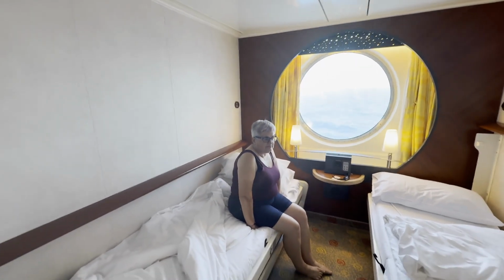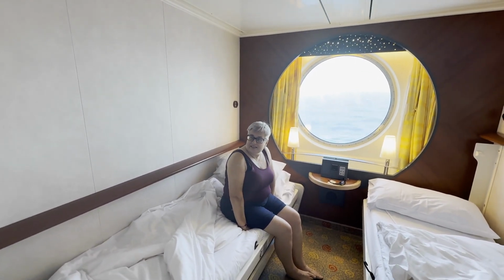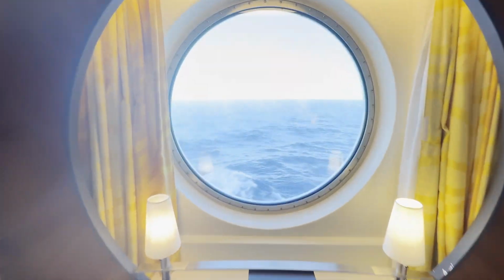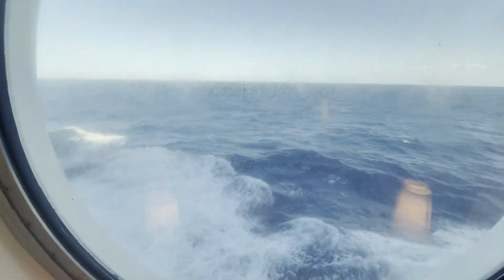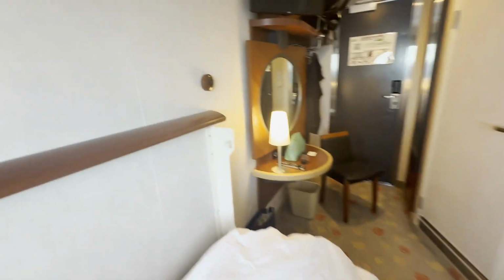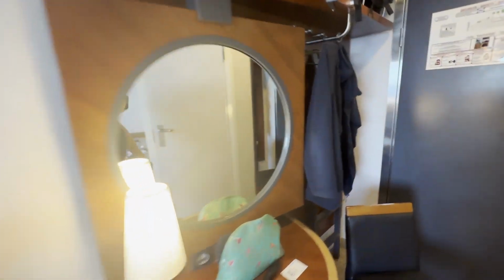Do you know, it's a bit like a caravan. Hidden storage spaces. Yeah, there is hidden storage spaces, you're right. But the porthole's quite big. You can see what's happening outside, should you so want to. Yeah, there we go.